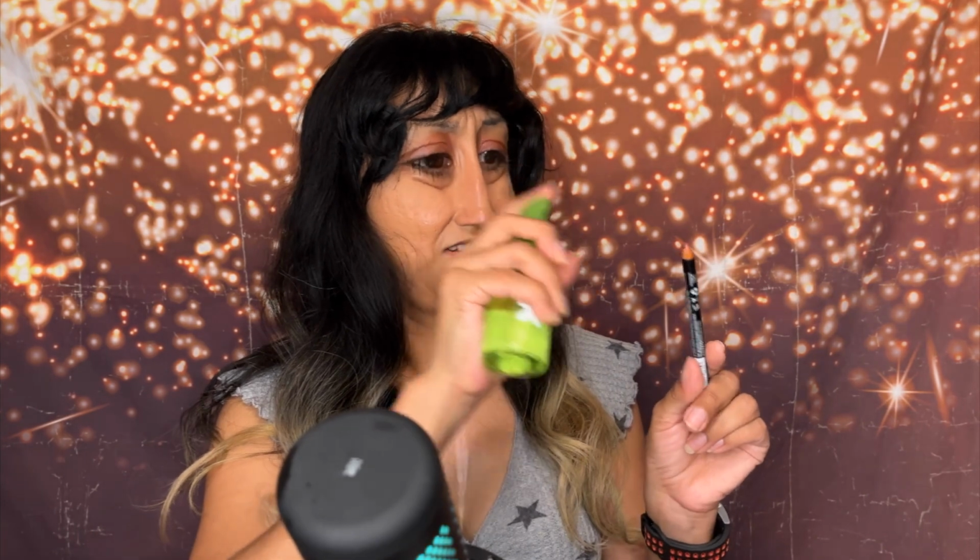Now, right now, I don't have the greatest sharpener in the world, but I'm going to make do with what I have. There's one on Instagram that I want to buy. It looks really cool. It looks like a regular pencil sharpener, but it's specifically made for lip liners or eyeliners or brow pencils. Made for makeup.